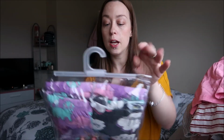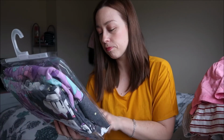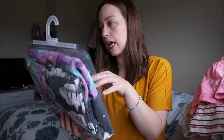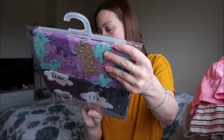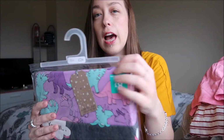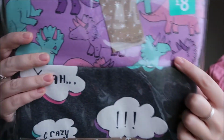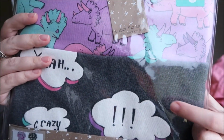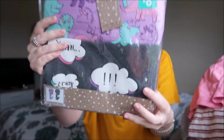And then lastly, pyjamas. These are Alessia's and they're size 10. You get 2 packs and they were £8 from 25 and it is dinosaurs. And then it's this one here that says like crazy, cool, yay. Yeah. So that is everything I got in the Next and H&M Boxing Day sale.